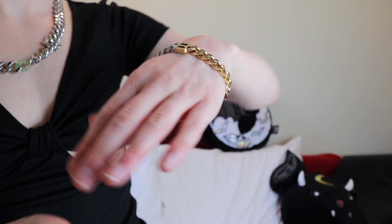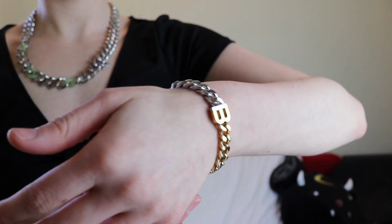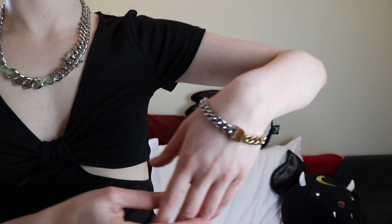Oh! I did not expect myself to be like this, but I'm happy. So this is the bracelet. It's very pretty, very bougie. Actually the clasp is nice. It's not just like a basic clasp. It looks fancy and I love it. Oh my goodness. I am simply obsessed. And I guess with that we'll get on to the last piece.